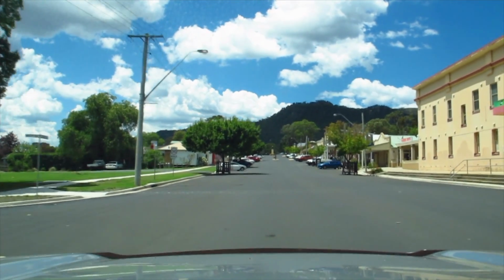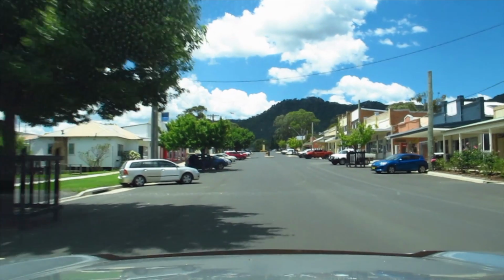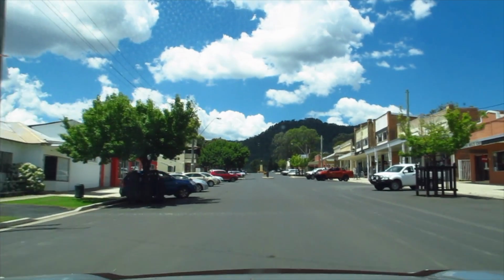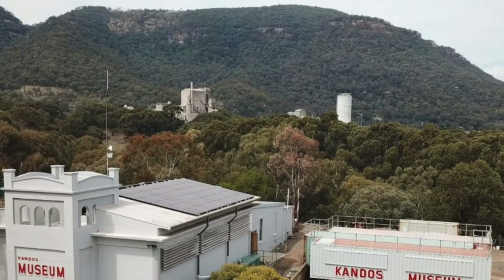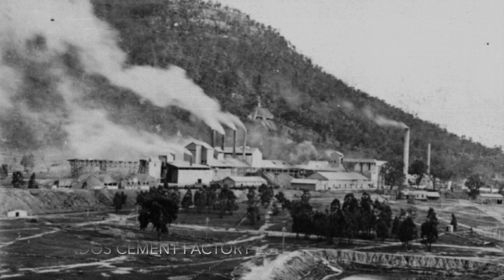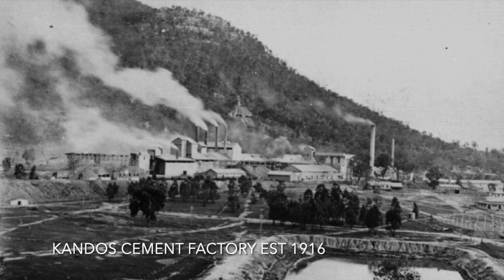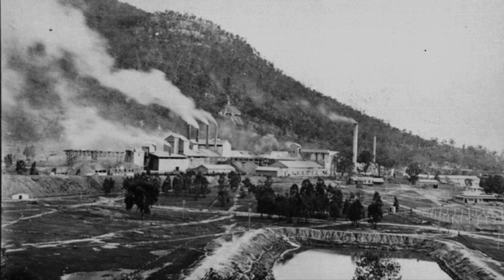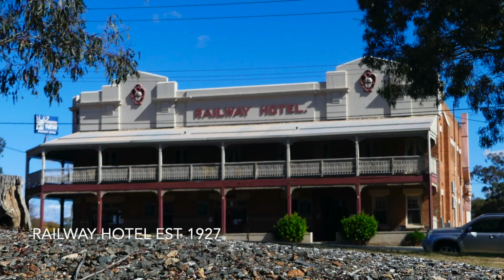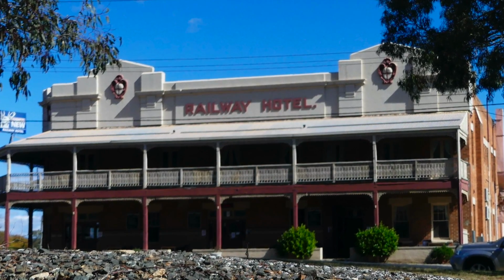The main industry of the town was mainly cement production that started in 1916. Limestone and shale was lifted from nearby quarry and transported to the cement factory. Kandos has greatly helped to build New South Wales, supplying cement for the housing industry, dams, roads, and all the cement needed to build the Sydney Harbour Bridge.